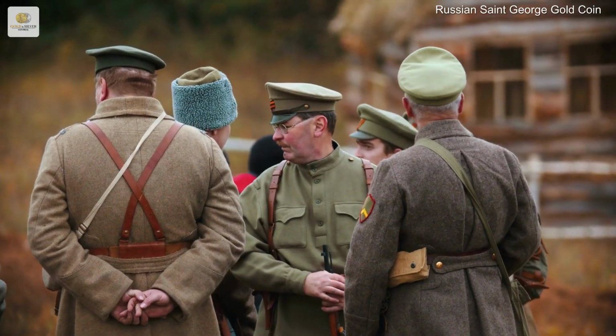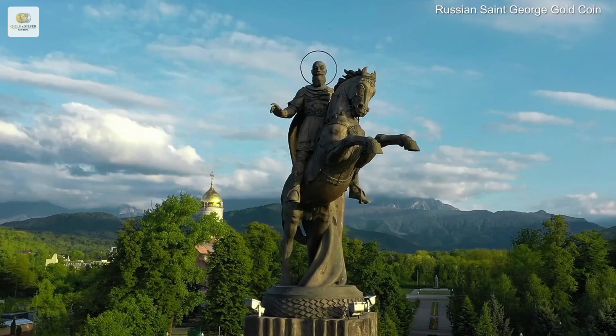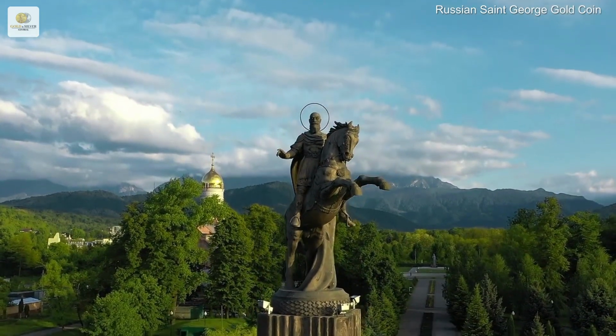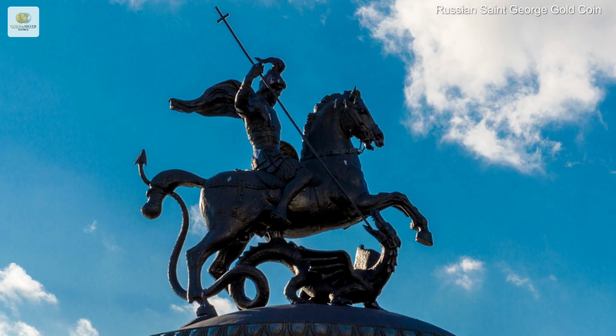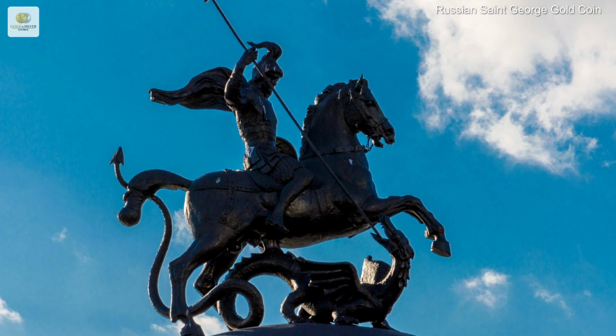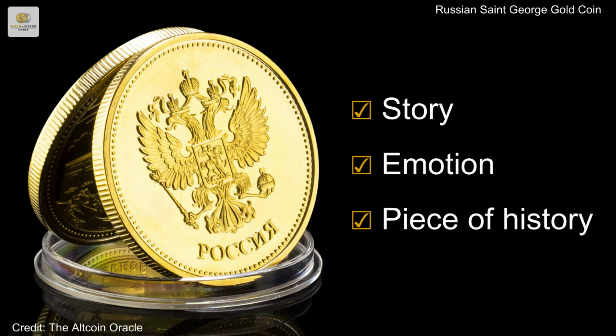St. George is a big deal in Russia and other former USSR countries. Celebrated and respected, he's the guy people look up to for courage, being all knightly and having everyone's back. That dragon he's fighting, think of it as life's challenges, and St. George is showing everyone how to face them head on. Without a doubt, this is more than just a gold coin. It's a story, an emotion, a piece of history. It's a collectible you want to keep.